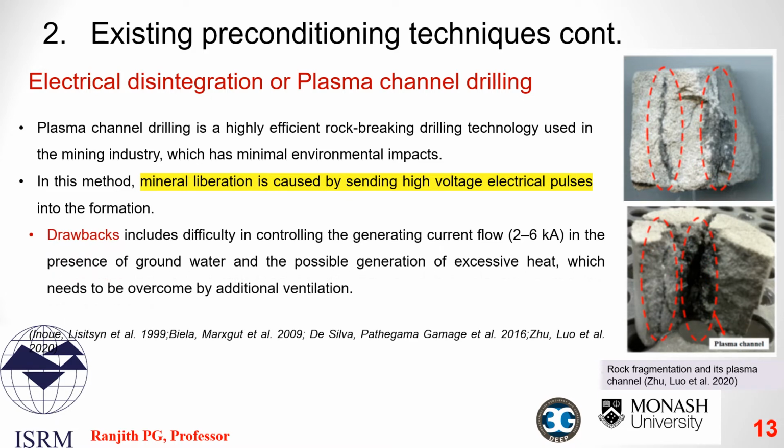However, when using this method in underground mining, there are issues with controlling the generated current flow in the presence of groundwater. The large current used will most likely make the near vicinity of the mine area inhospitable. In addition, excessive heat generation might require additional ventilation, and this is costly.